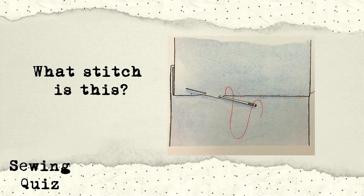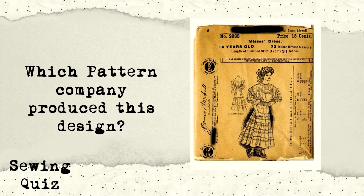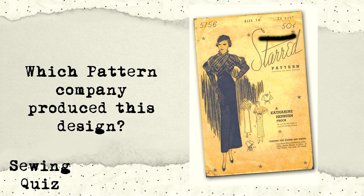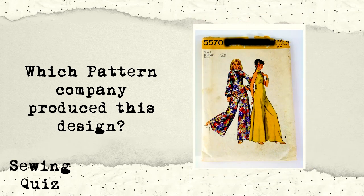And then super quick, we're going to run through all of the pattern envelopes again to see which pattern company produced which design. So the first one was this Edwardian number. Little girl in her Edwardian dress, looking super smart. And then the second one was the San Francisco lady. Again, looking very smart. And then the third one, my favourite, is this. I think it's the 20s actually. This one, really old. And then the last one was these funky duo from the 70s in their flower powerness. 70s, 60s, one of them.